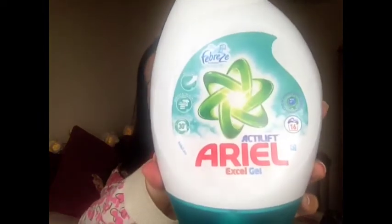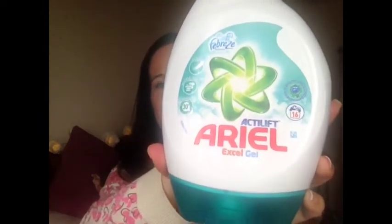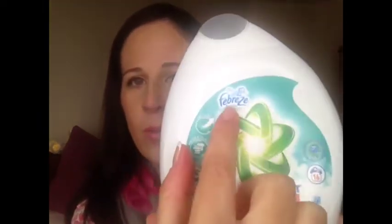Okay, moving on to home things, which might be a bit boring for some of you if you're not a mom or you don't run your own home. But anyway, I'm going to share it for those of you who are interested. This is my favourite laundry detergent by far. My sister introduced me to this, and it is the Ariel Actilift XL Gel, but you have to buy the one with Febreze. It has to say with Febreze.